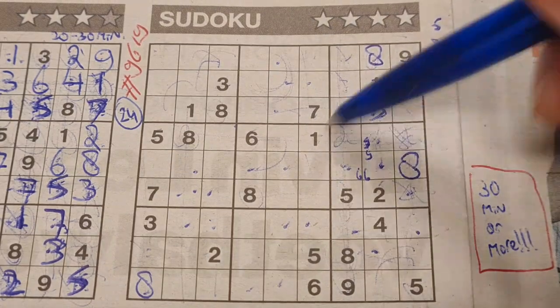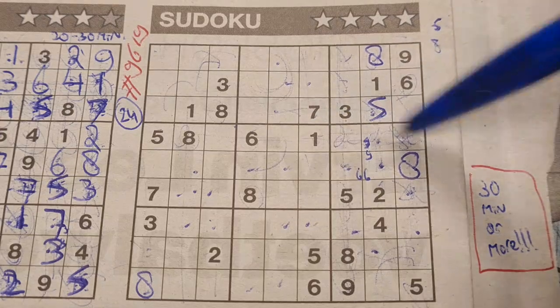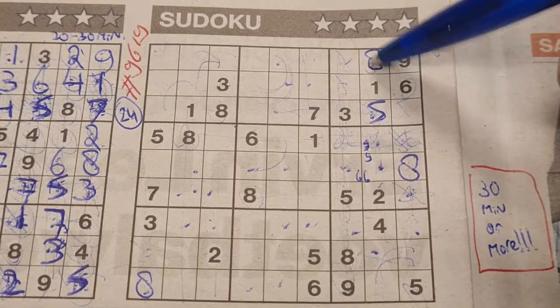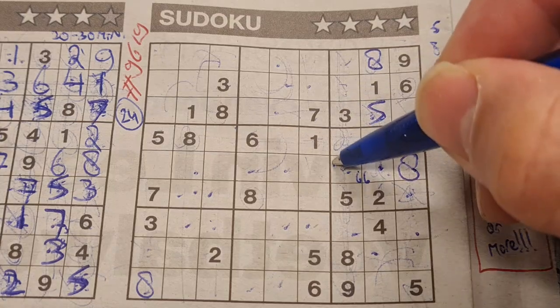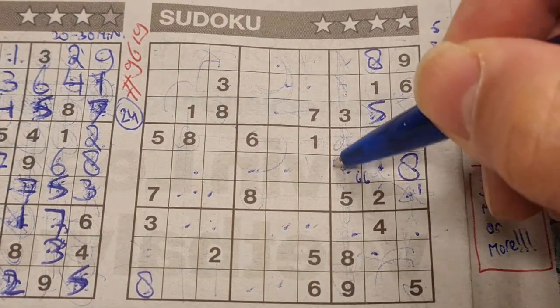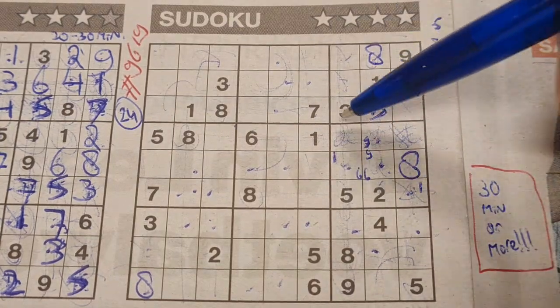One of the missing numbers in this big square is number 1. We have 1 in this row, no 1 in these three boxes. We have 1 in this column, no 1 in those two boxes. So the 1 could be here, could be there. I need a 3 here also.